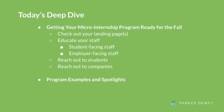So first and foremost, check out your landing page or landing pages, as you're about to see. Second is to make sure that your staff, your team, whether they're working with students or they're working with companies, know about this as a resource and some of the different value propositions that these short-term micro-internships can provide. And perhaps more importantly, how they're different from the other resources that you already are providing for your students.